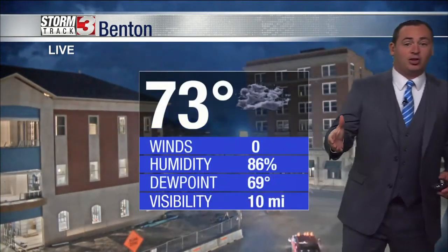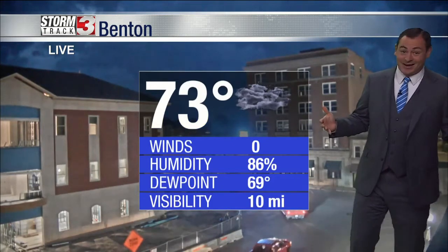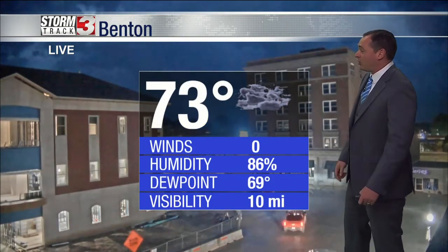A live view along the Benton Square this morning. We've got temperatures only back into the low to mid 70s, just a sign that it is a muggy morning. 73 degrees currently in Benton.